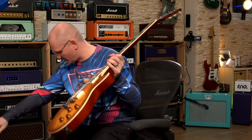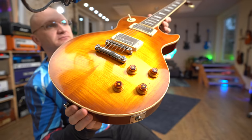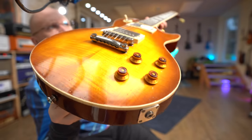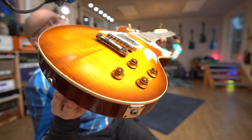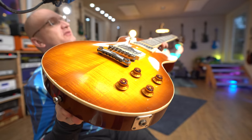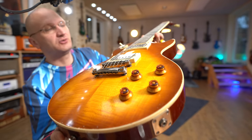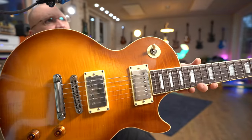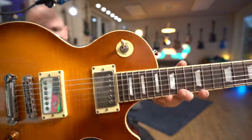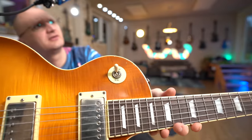Let's look at some details, I guess. So look, let's see if Leslie can catch some of the aging right here. It's really, really nicely done. Someone hit this with a screwdriver or however they're doing this. Beautiful cracks in the finish. Let's look up here. Come on, how do I do this? There you go.